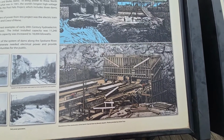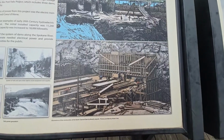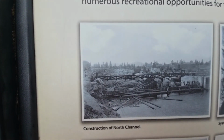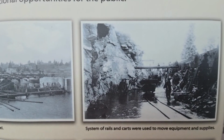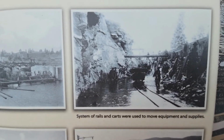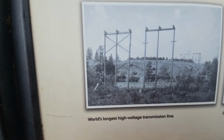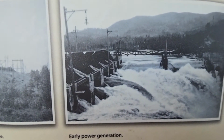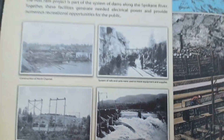This says illustrations of the construction of the North Channel Dam by Beverly Jaquish, and the photos were provided by Avista. Another picture of the construction. Systems of rails and carts were used to move equipment and supplies. That looks quite damp. And there's the world's longest high voltage transmission line back when it was created. And that's what it used to look like back in the day. Early power generation. That's crazy.